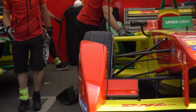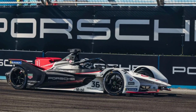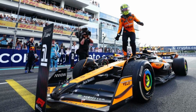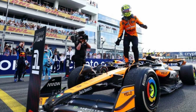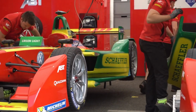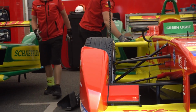Aerodynamic improvements. Last season, Williams struggled with high-speed cornering, particularly in slow-speed exits. The FW-47's new aero package is expected to provide better overall balance. Tire management focus. One of Williams' biggest weaknesses in recent seasons has been tire degradation. Engineers have focused on better airflow and temperature control to help drivers maintain more consistent performance over long runs.